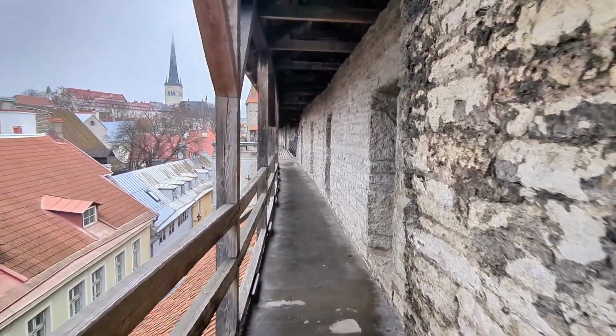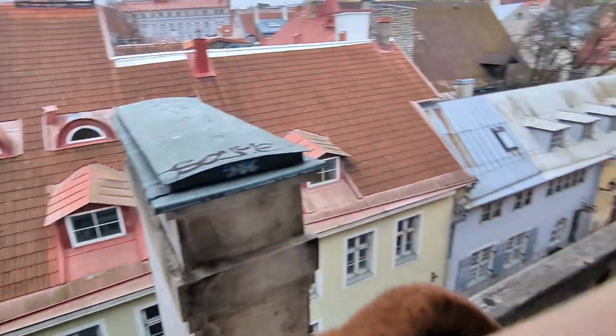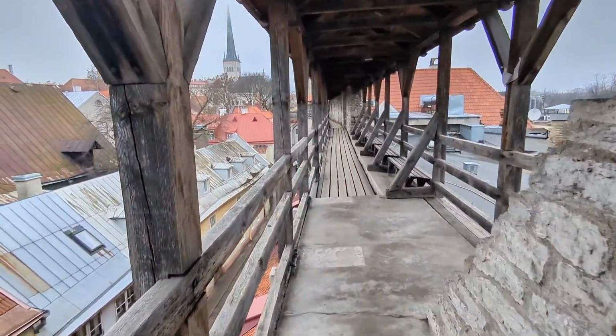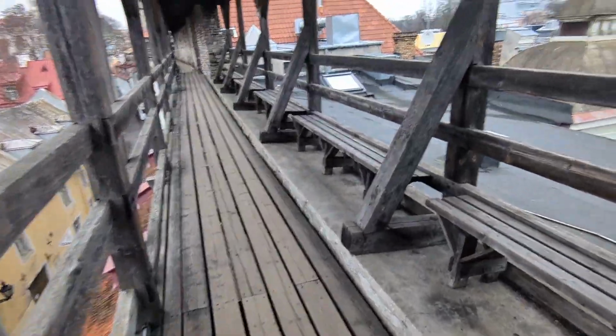This is it, we've made it to the walkway section of the walls. This is fantastic. I mean, it's literally like walking in a castle. Do you remember that show Fort Boyard? I love that show. Yeah, apparently that's an actual thing you can go and visit. Yeah. But yeah, it feels like that. Wow. I love Tallinn. This is a gorgeous place.